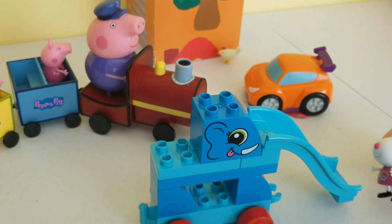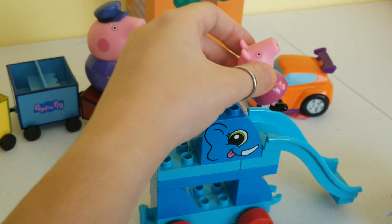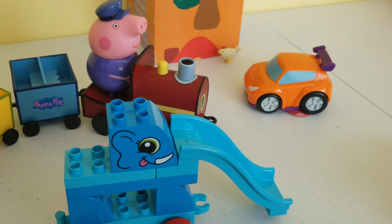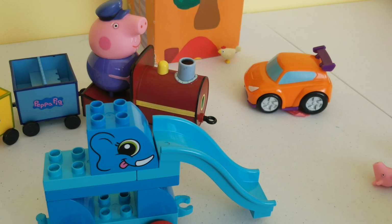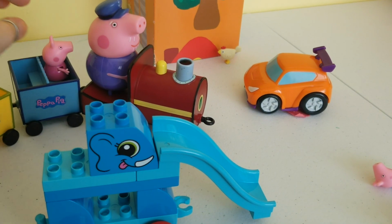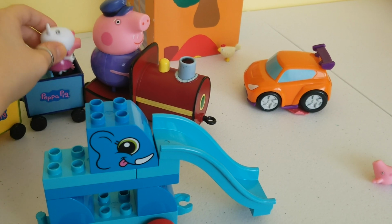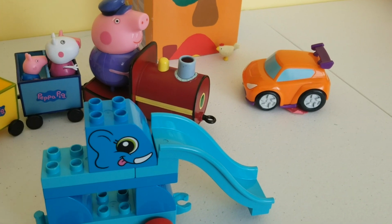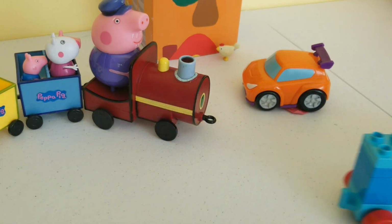Can Peppa and George try the slide? Let's see. Whee! Now George. Whee! Okay, now let's get back on the train so all of us can go search for more recycling materials. Here you go, Susie. You can sit with Peppa. And George can sit in the back. There we go. Okay, thank you, Elephant Slide, for recycling.